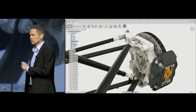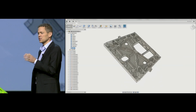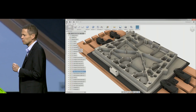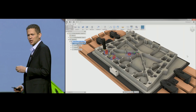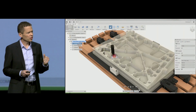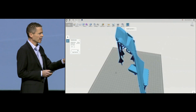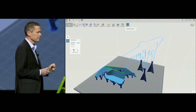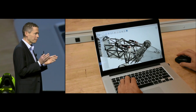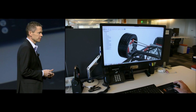But perhaps most striking is the fact that unlike any other system, Fusion offers a complete innovation platform that allows you to physically produce your designs with integrated CAM capabilities so you can generate the G-code necessary to drive your machine tools and your 3D printers. And it does all of this on a Mac, on a mobile, and on a PC.